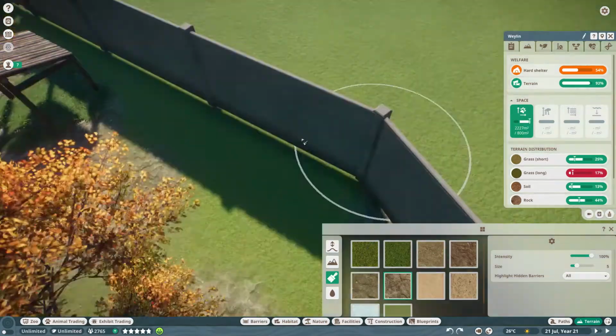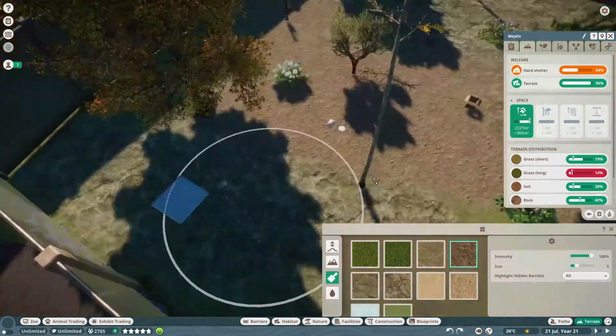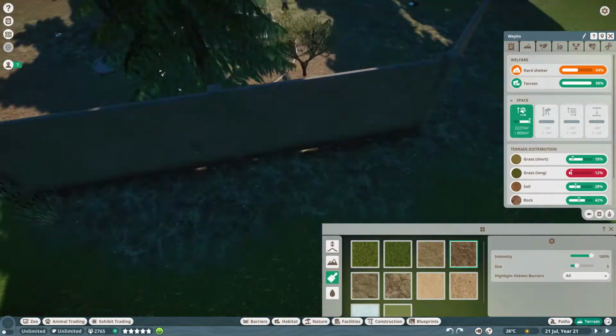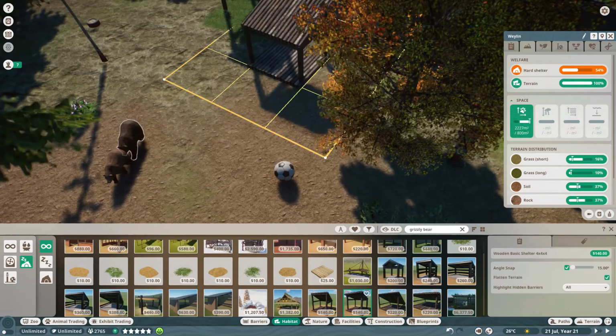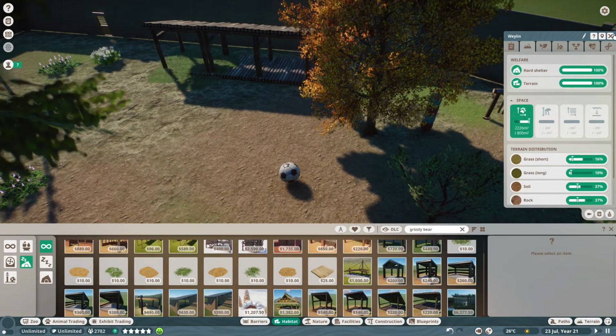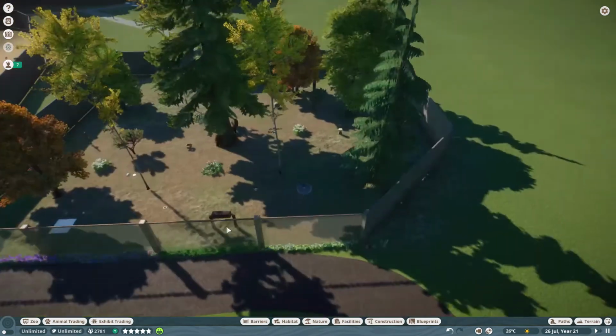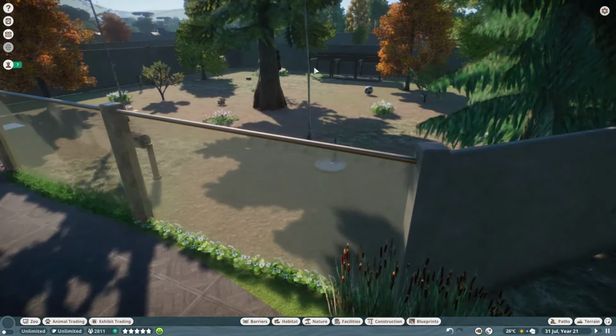If I put trees close enough to the exhibit and they can climb, can they go from tree to tree and get out? I would assume monkeys can, right? I would very much assume monkeys could if I put trees. But yeah, there they go. Straight up, both of them.